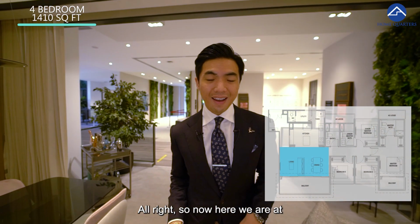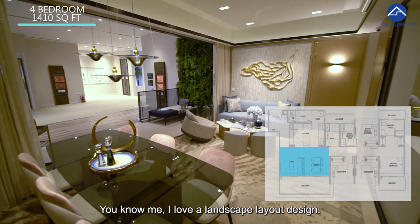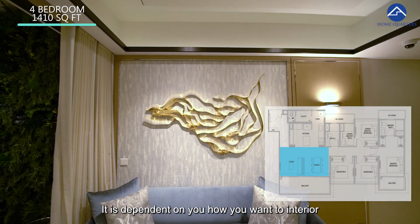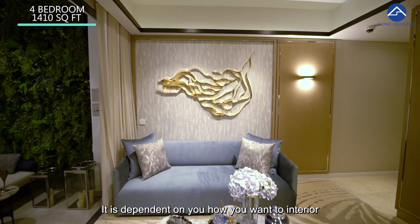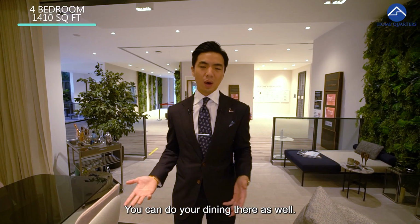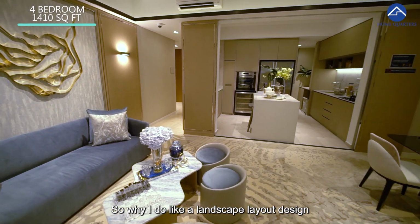Alright, so now here we are at the living and dining room space. You know me, I love a landscape layout design. Why? Because it is a squarish layout design. It depends on you how you want to interior design this space. You can do your dining here, you can do your dining there as well. So why do I like a landscape layout design?